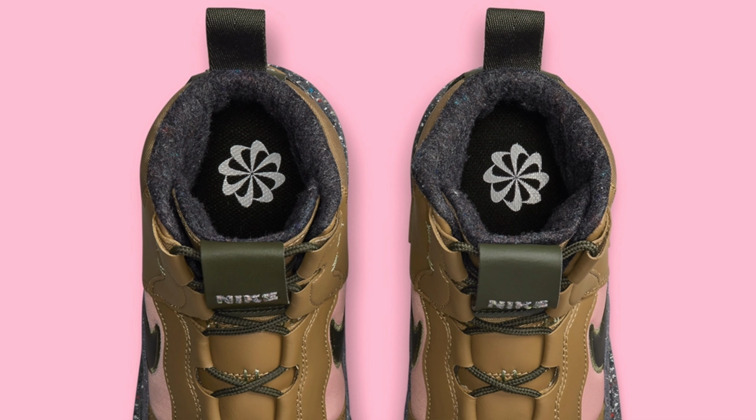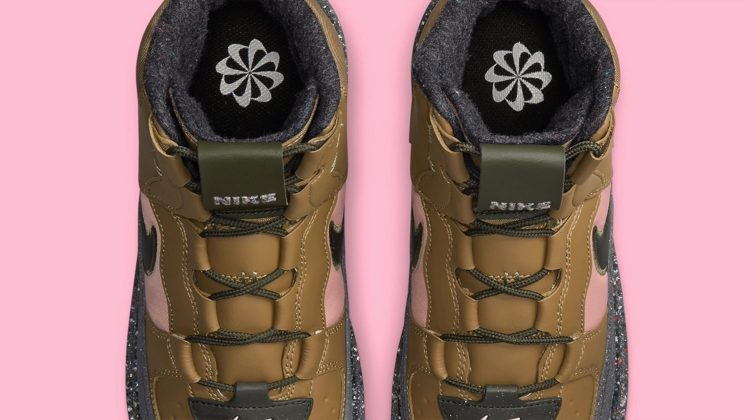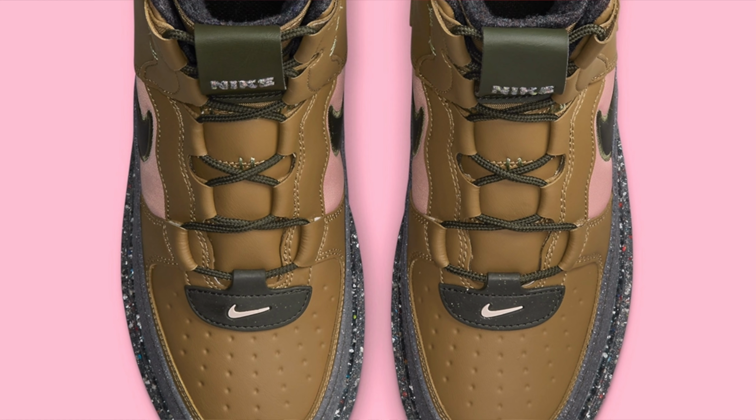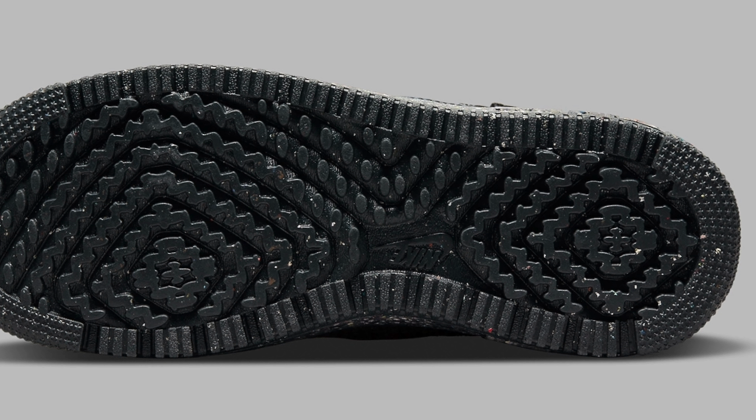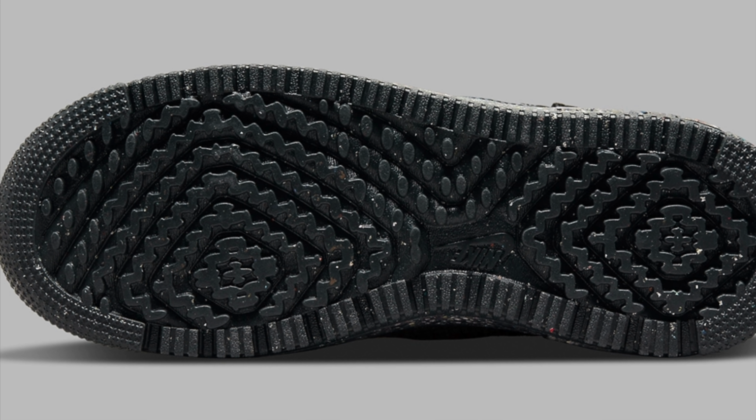That being said, there are some things that I do like about these boots. The first is that they're both made with 20% recycled materials. Although it's not a huge percentage of the actual shoe, it is nice to see Nike working towards sustainability, even if it's just more of a marketing thing than anything else. I'm still down with it. And honestly, it looks like a very durable and very winterized sort of boot.